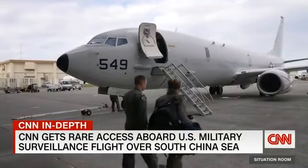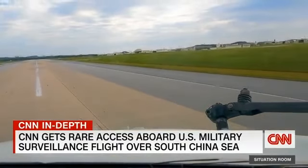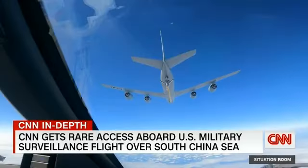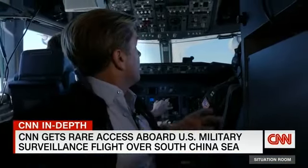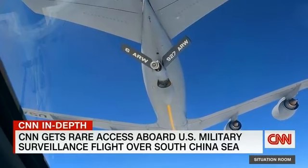The U.S. Navy invited CNN to fly on a P-8 reconnaissance plane, taking off from a U.S. airbase on the Japanese island of Okinawa. Along the way, picking up fuel from a flying gas station. We're refueling in midair right now, flying just about 40 feet away from a KC-135 tanker plane.